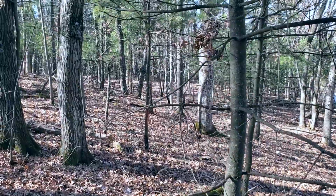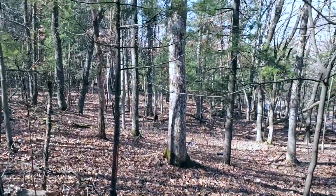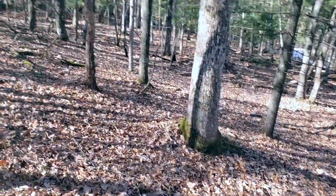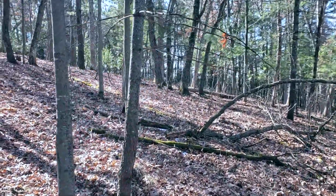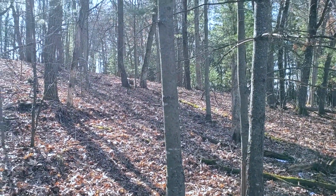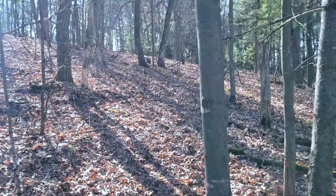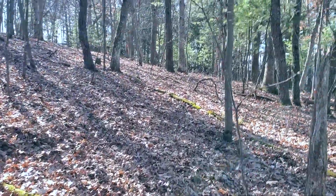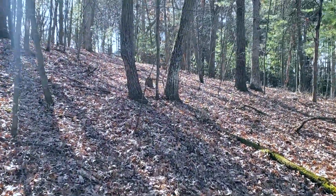And you got to understand, why is the buck going this way? What's he doing? Where's he coming from? Where's he going? Well, he's going this way because around the edge of this hill and across the power line, that's the feeding area. That's where the cornfield and the soybeans are. So he's coming this way to go for soybeans or corn. So he's going to follow this trail around and come up right this way.